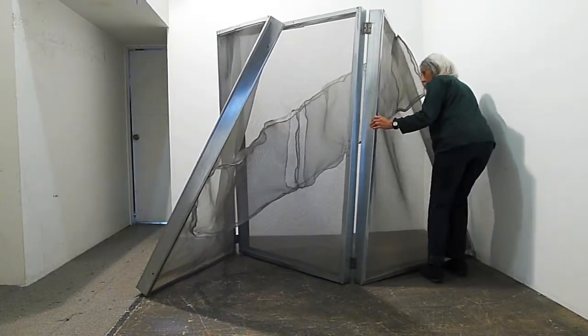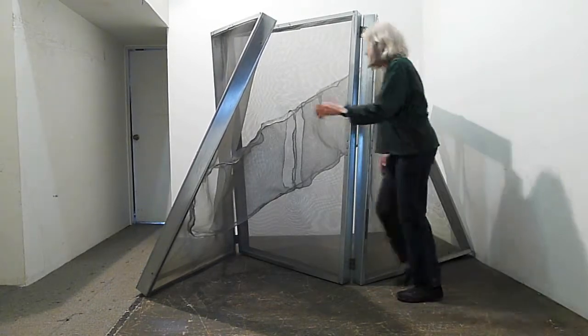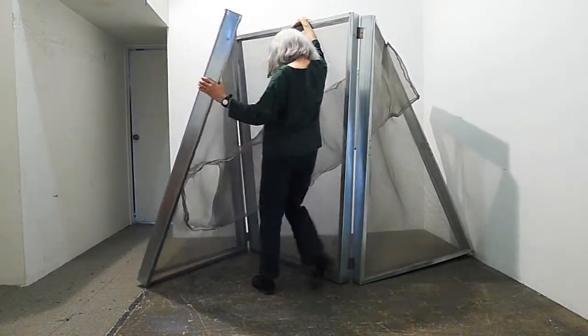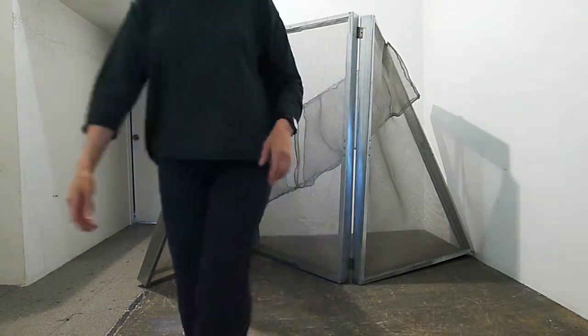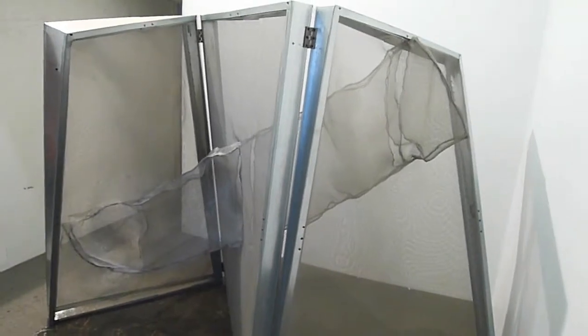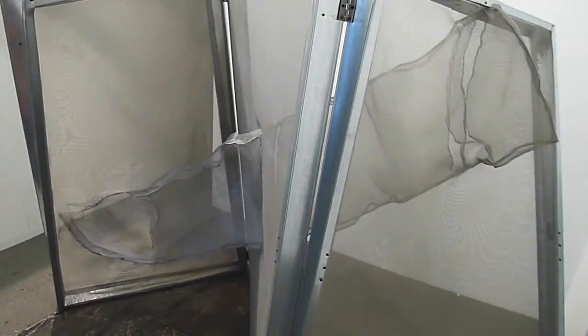This prompted me to build folding screens that have actual elements that violate the form in a way similar to the way pop-up books work, except I wanted the elements in my screens to have a more robust physicality and to pass through the panels. This is the third and largest screen that I built.